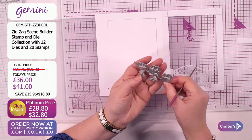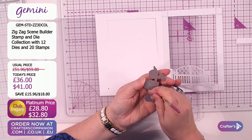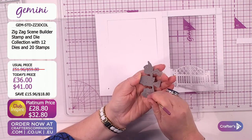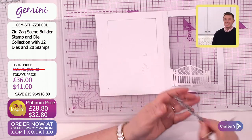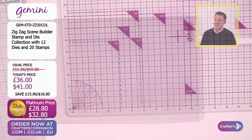Whoever used this die set last, see me after school. Johnny, can we track that down, please? He's dropped Debbie Robinson right in it. See me after school because you haven't cleaned your dies.